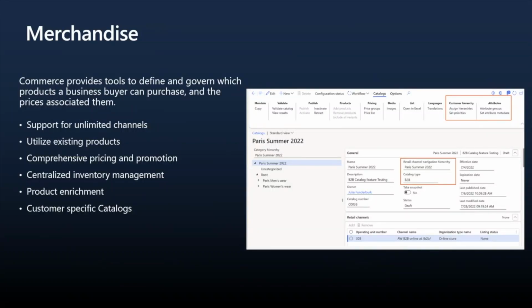Inventory is managed in Dynamics F&O, and you can transfer inventory across channels, manage stock counts, and establish replenishment groups and rules. You can even have customizable product attributes, which enable customers to find products with customizable attributes that drive search refiners on the website.